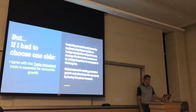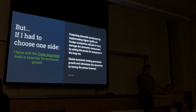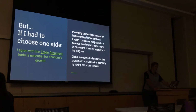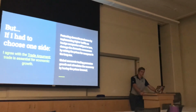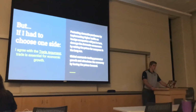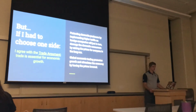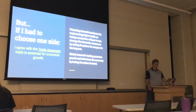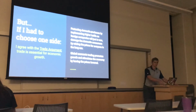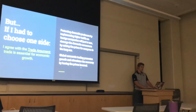That trade is essential for economic growth in America right now, and protecting domestic producers by implementing higher tariffs just in the long run damages your own consumers in your own country. This raises the prices for everyone in the long run, because those tariffs will raise prices on imports coming in, which in turn will just raise the overall price of that good in your country, because there's less of it.